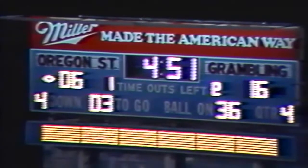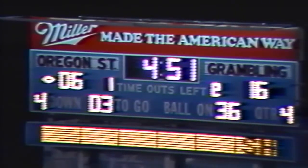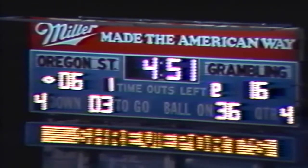Gonzalez, first of all, did a very good scrambling effort to get away from the rush. And then really, to tell it like it is, forced the ball into coverage, Jim, and threw it right to Goins, who dropped it. He just wanted to get rid of it. He was about to go down himself. You have to wonder about Rich.